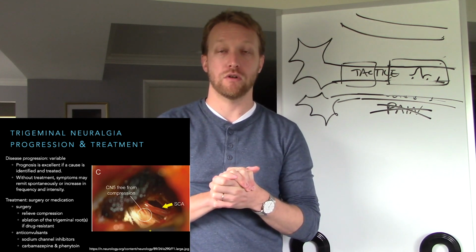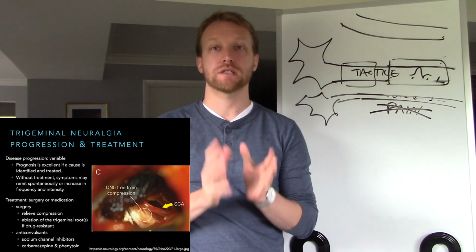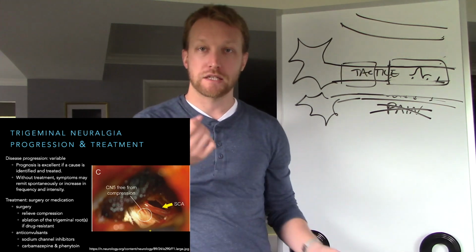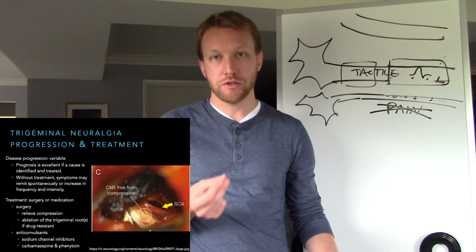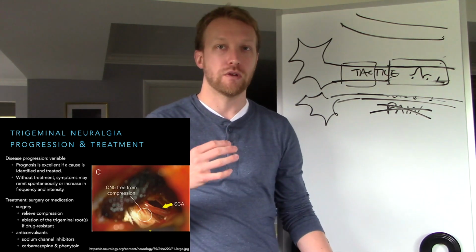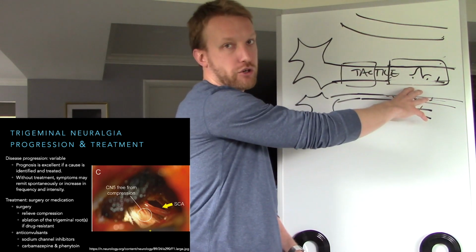There are also anticonvulsants that are used that really just decrease the excitability of nerve fibers. So these are going to be sodium channel inhibitors. That's going to prevent the initiation of action potentials, and it's going to make neurons a little less excitable. So what we do is just tone down the excitability of neurons so that it's much harder to then have that effective transmission occur.